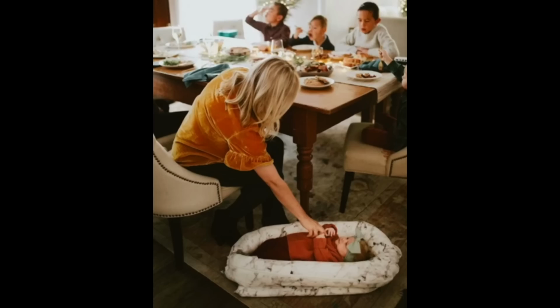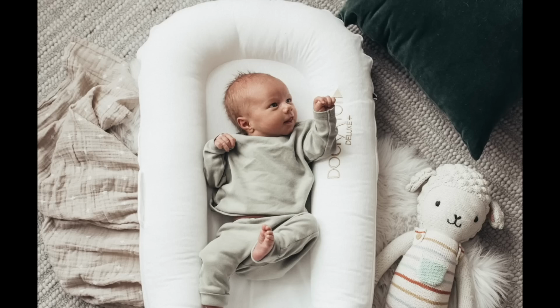The Docketot is a travel-friendly baby nest that was invented in Sweden to be a better co-sleeping option for you and baby. People also love the Docketot because it's very travel-friendly, easy to port around. Baby can sleep anywhere in the house. It's a cozy place for baby to nap. Supposedly, the little side walls kind of hug baby in so that they feel more secure and sleep better. But Amazon has tons of dupes of this because, let's be honest, it's a glorified pillow with walls. Let's just call it what it is.